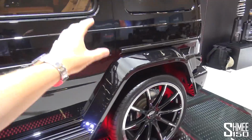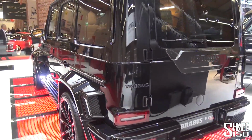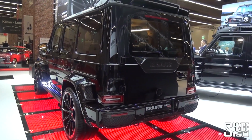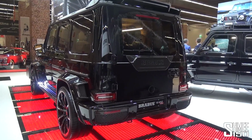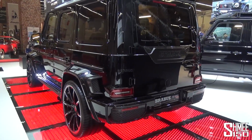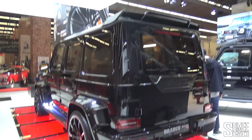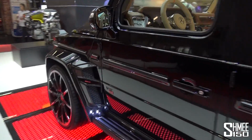They're only going to be making a total run of just 10 units of the GV12 900, and they come in at a staggering 600,000 euros plus taxes. But what you're looking at is a car that is completely overhauled. You've got the Widestar wide body kit, a completely revised interior, the carbon fiber exterior parts as well. On this side we have the new 24-inch wheels, and of course that engine.